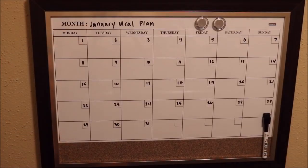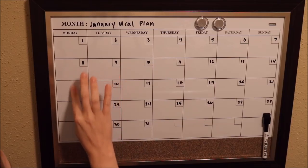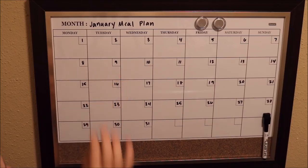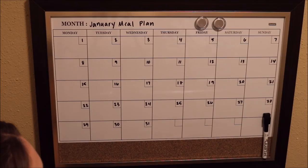on my calendar. Okay, so once again, this is my new calendar that I got off Amazon, and I will leave a link to it down below in case you want to get the same thing. Honestly, it's only $11 or $12, and so far I really like it. I think this is going to be really helpful to us.